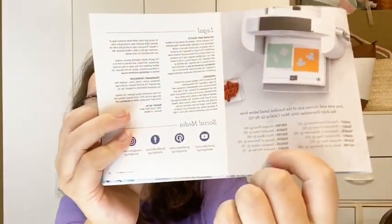And that is, you're going to get a free bundle. There's 12 different bundles to choose from. If you have your Sale-A-Bration flyer handy, you can look on page 19. There's going to be a whole list of all of the different bundles that you can choose. If you purchase a starter kit, you can get one of those bundles for free. So that is a really awesome value.